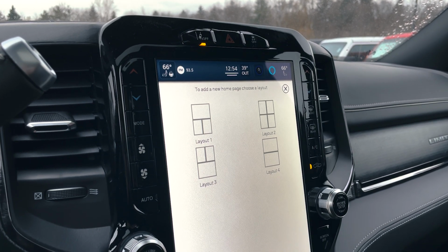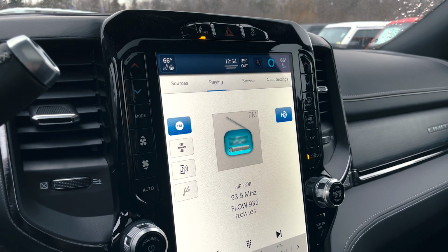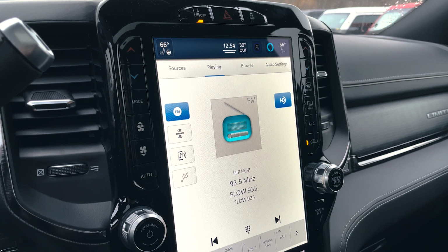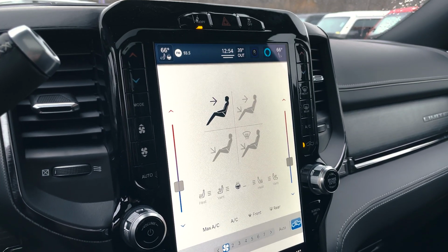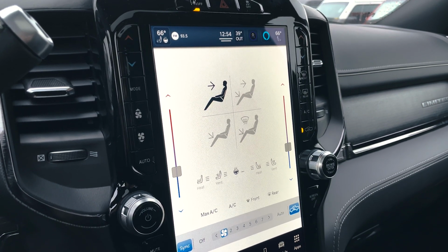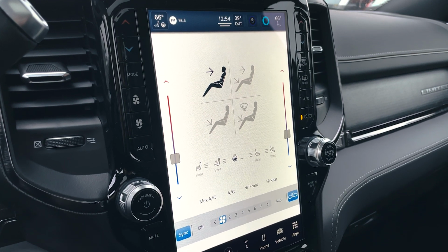So you have more options to customize your homepage to your liking. As for your media section, this is your typical AM, FM, and Sirius XM, but with the Uconnect 5 system now, you can wirelessly connect your Apple phone or your Google phone. Under your comfort settings, here you'll find your typical heating and cooling buttons, or you can use the actual touch buttons on the side of the screen.